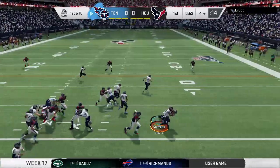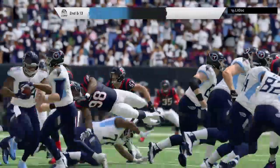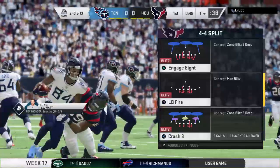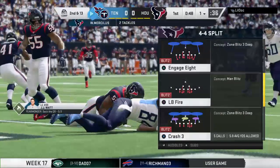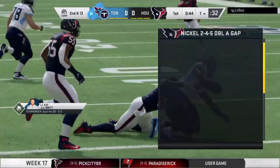A little jet sweep to start the drive, and that one covered beautifully. Their defenders stayed home, and they'll stop him behind the line. They'll wind up losing 3 yards here, and that'll make this a 2nd and 13.